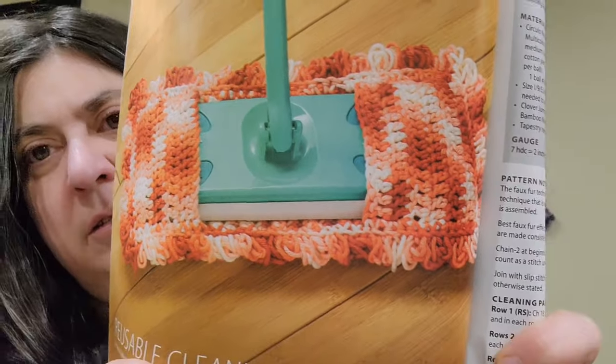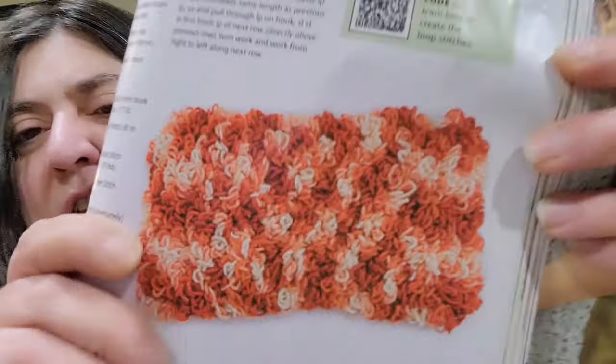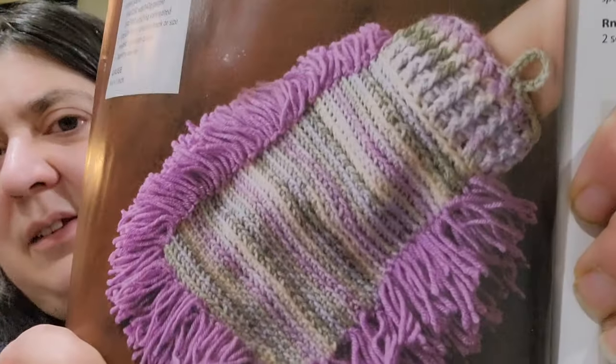Next we have the reusable cleaning pad by Deborah Ark, and it's like a Swiffer cover, and it looks like a lot of loopy stitches. Skill level is easy on this one, and there's a QR code for a video. I'm assuming it's video instructions, but it just says scan this code to learn how to create the loop stitch. And next there's like a spring cleaning section. That's why there's so many Swiffer covers and mitt cleaners. So next we have the Dust Mitt by Pamela Noel. And that's right there.